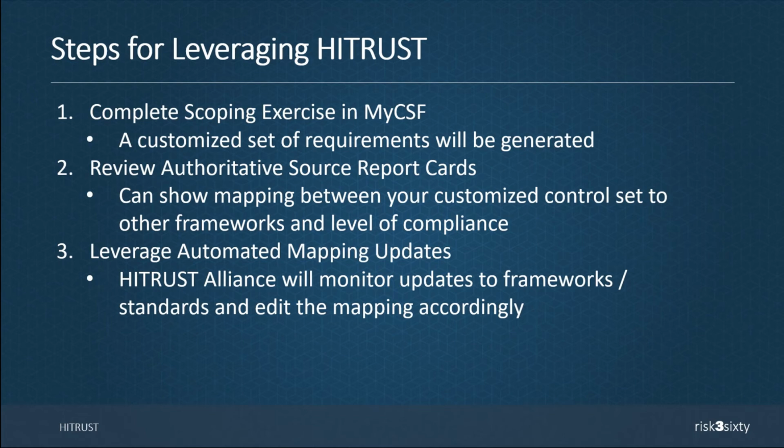The nice part about this report as well is once you complete your HITRUST certification and all your testing is done, not only is the mapping made available to you, but also your level of compliance. So for instance, if you scored very strongly under access control within your HITRUST certification, you'll see how that maps to the access control sections of SOC 2 or PCI or ISO.